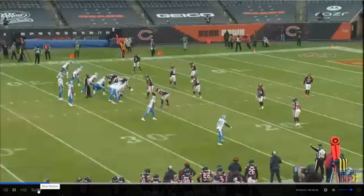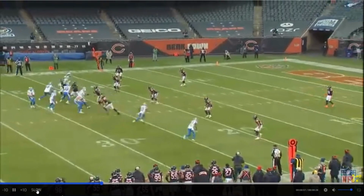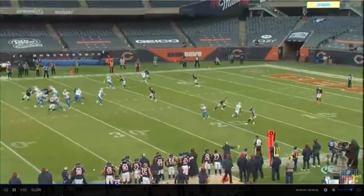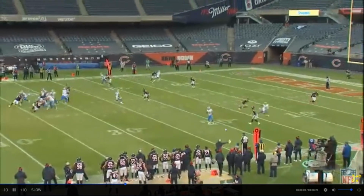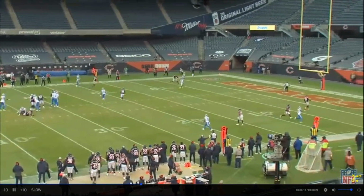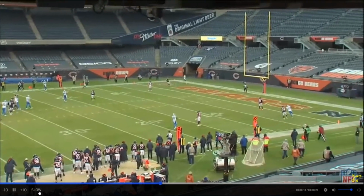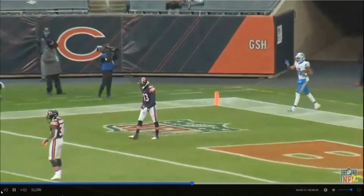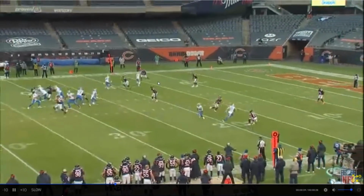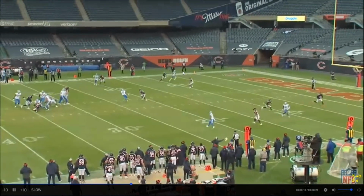First and 10. So they got a 2x2. 2 out routes. Then we got 1 corner route and just 1 vert. And that was a touchdown. I feel like I missed that one live. Huh. Well, he starts going out like it was a corner route, but then breaks it back up.